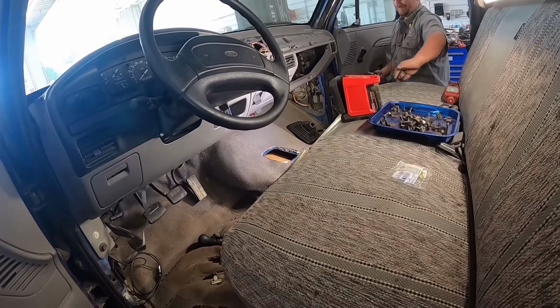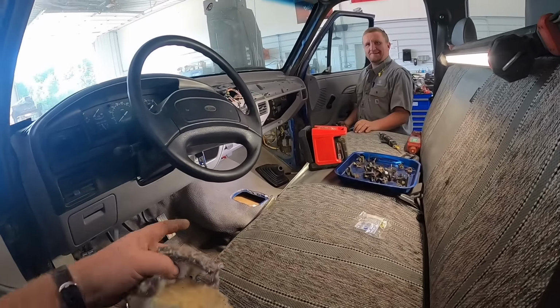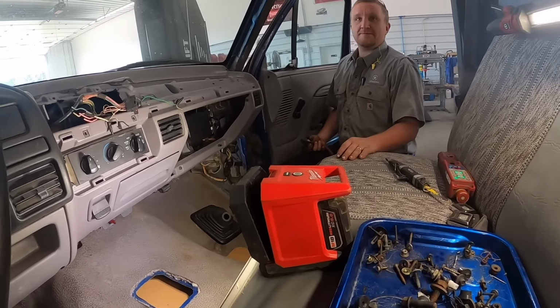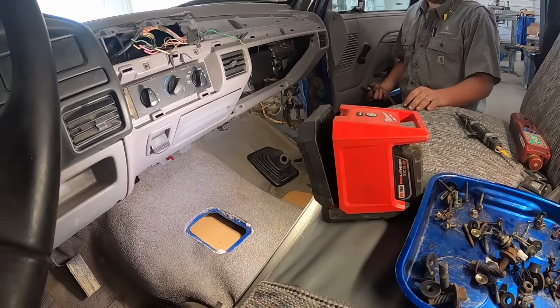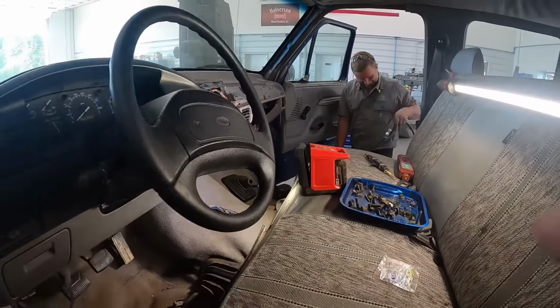lift her up and try to put that shifter in there. Should we drill the holes for the boot, or are we that confident or not? Well, I'm 100% confident. Okay, that's true. We'll go ahead and drill those before we get all that crap in the way. You sound real confident. All right.